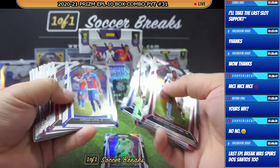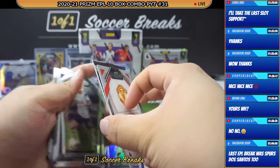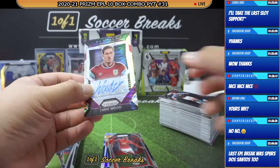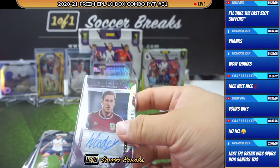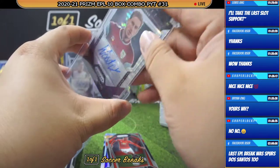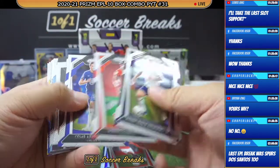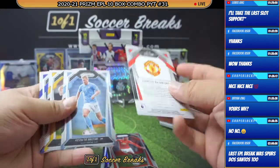Silver Edouard Mendy for Chelsea. Autograph. And it's gonna go to Burnley. Chris Wood auto, Mason Greenwood base. Congratulations on the Chris Wood autograph. So three autos in three boxes.